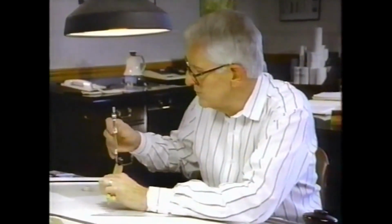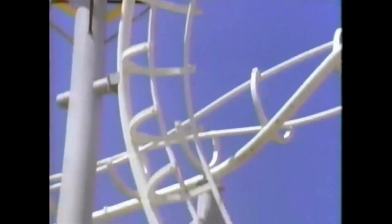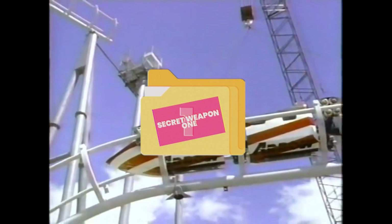Originally, Alton Towers approached Aerodynamics for their pipeline coaster to go where Nemesis is now. This was known as Secret Weapon 1. Due to issues with Secret Weapon 1, it would have only 300 meters in track length, and John Wardley was not happy with this. The project was then put on hold for almost a year.